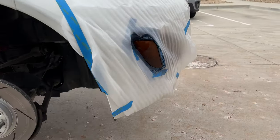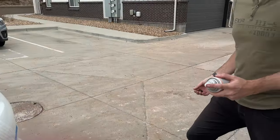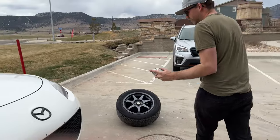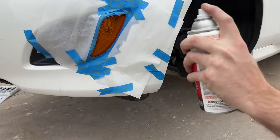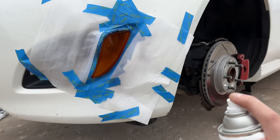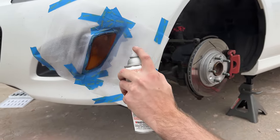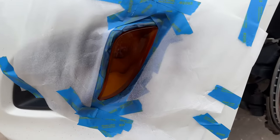We'll see how it dries, honestly, but I'm following the instructions, so. But I didn't overspray too bad, so I'll go ahead and do this side too. It's masked off a little bit less intense, but yeah, it's like when it sprays is when it like really drips off there.